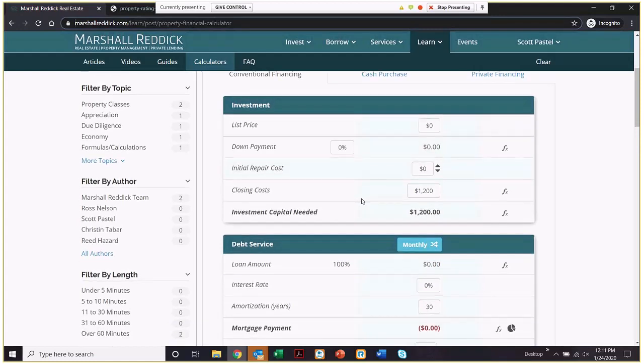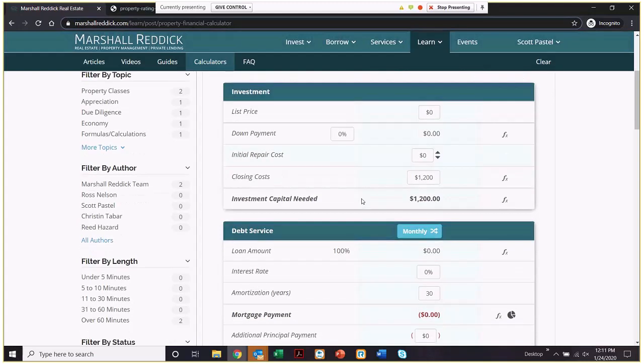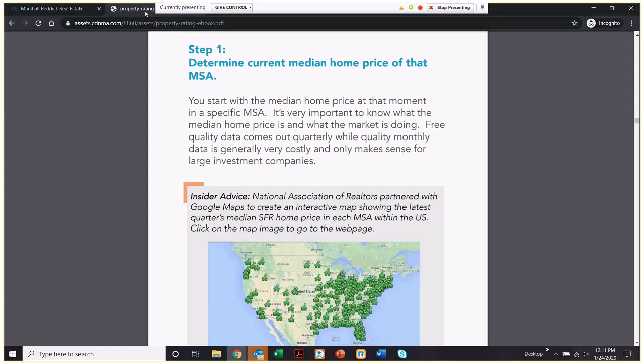They're not going to provide a rental quote number. They're not going to provide calculations for cash flow or cash on cash return. So, if we're looking at a particular property online, we'll switch to a property that I had found here.